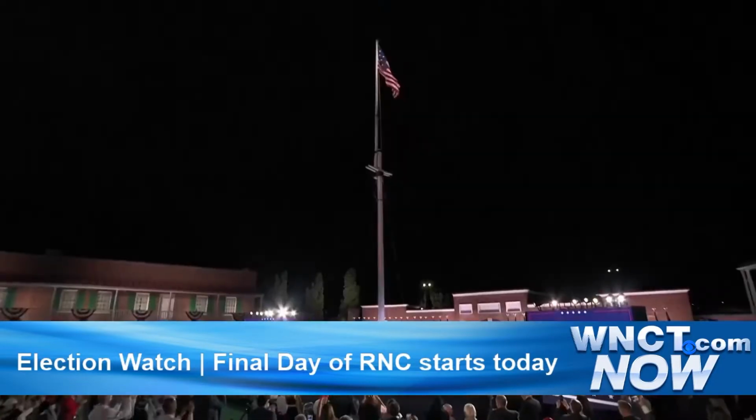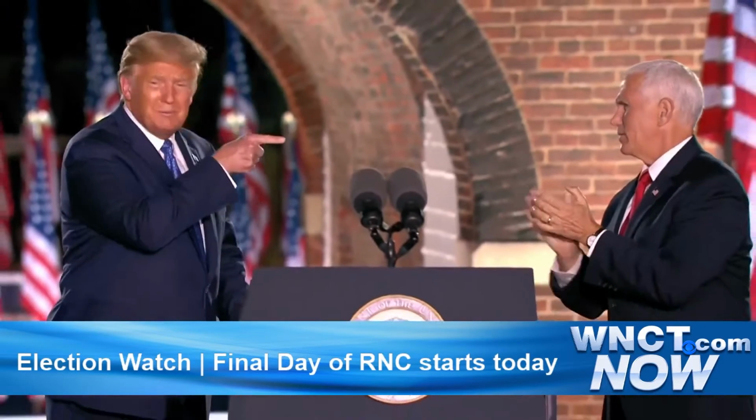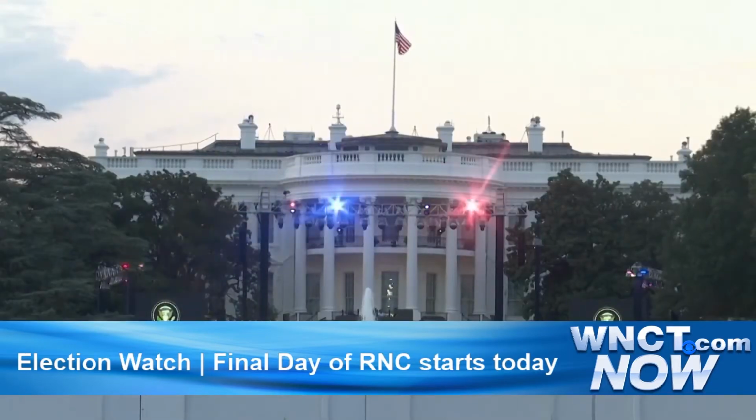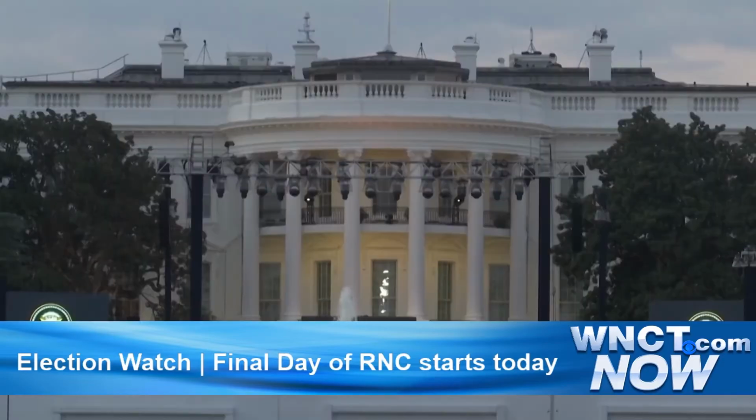The RNC wraps up tonight as President Trump officially accepts the Republican nomination. His speech will be delivered from the South Lawn of the White House. About 1,500 people are expected to attend.